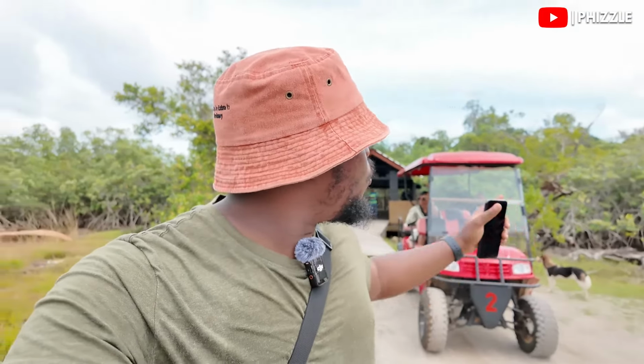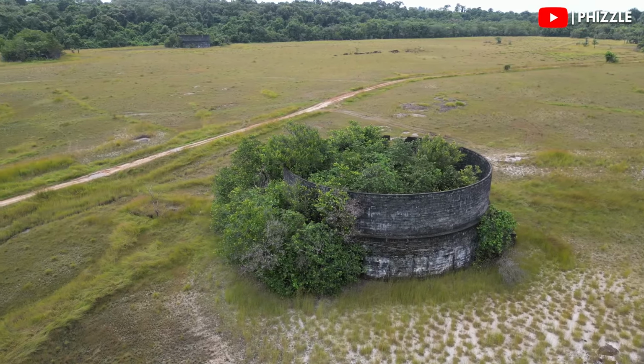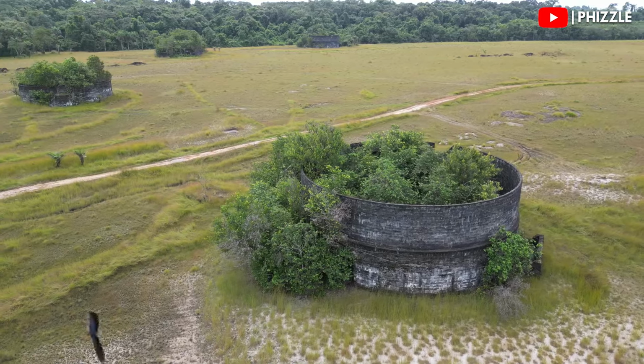And the ride with the cart from here to the lodge is kind of a historical ride because there are old US military bases here that you will see on your way to the Ecolodge. As you pass by these bases, they give you a brief history about why they were there, why they were built, and the reason why this place is called Kokon Lodge. So let's get into the golf cart and head to the lodge itself. Let's go.